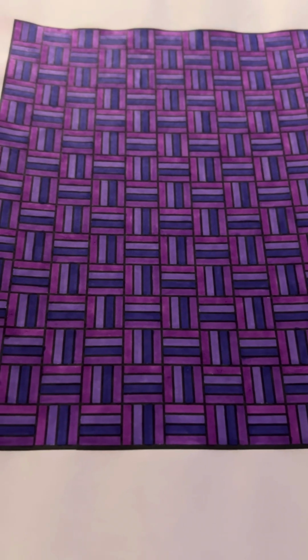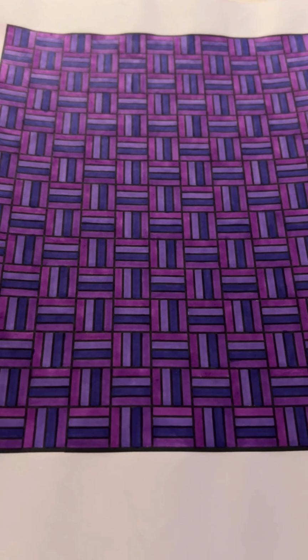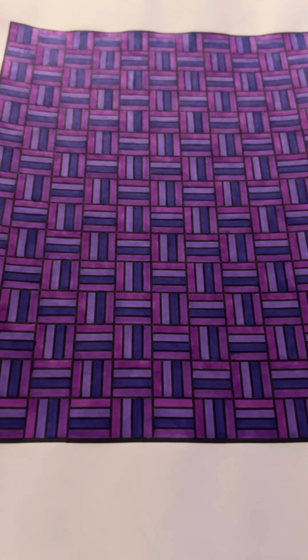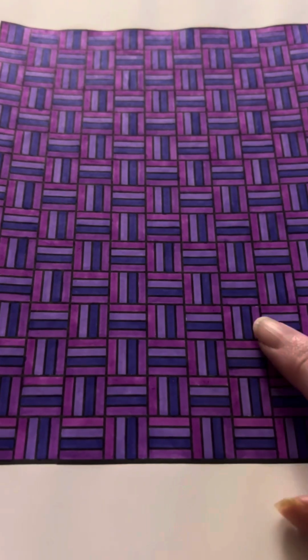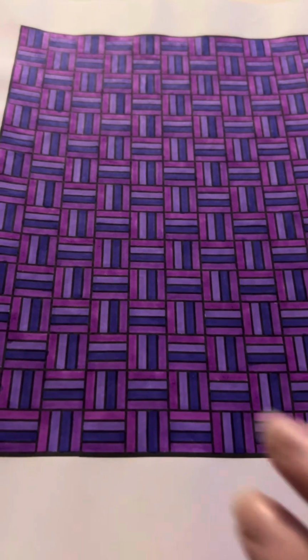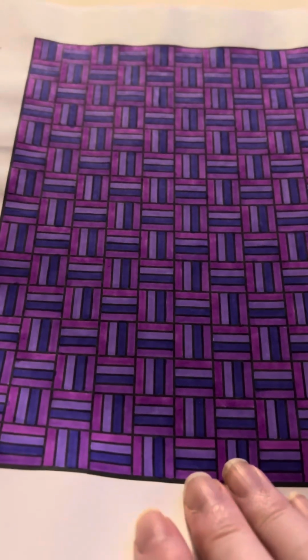This one is one of my favorites, always going to be one of my favorites. I call it Purple Paradise. Basically, it reminds me of Prince and Purple Rain, and it was just a very good one for me to do with all of the purples. It ended up turning out great. One of my favorites still.